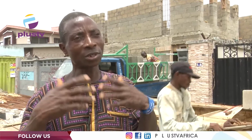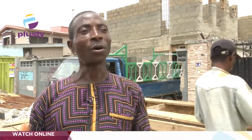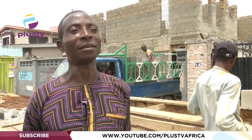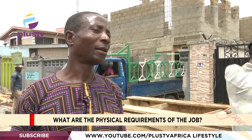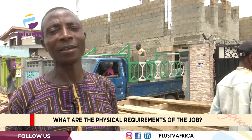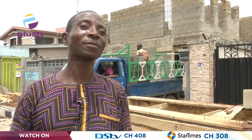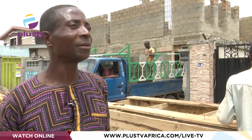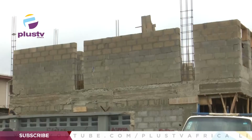And it's not limited to building alone. You can also do furniture in the house. You can construct bridge or drainage, or any other thing that is related to carpentry. It's my profession. Number one, you must be physically fit. If you want to do carpentry, a sickly person cannot do this work, because it requires energy. And anyone that requires energy, a physical person needs to do it. So if you want to be a good carpenter, you have to be fit.